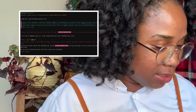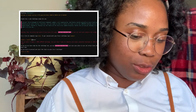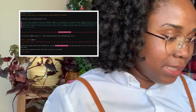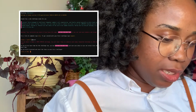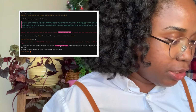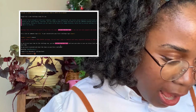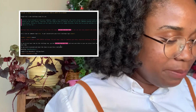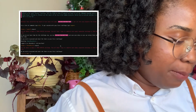So this says, "Success. You've managed to infiltrate Commander Lambda's evil organization and finally earned yourself an entry-level position as a minion in her space station. From here, you just might be able to subvert her plans to use the Lambda Doomsday device to destroy Bunny Planet. Problem is, minions are the lowest of the low in the Lambda hierarchy. Better buck up and get working or you'll never make it to the top."